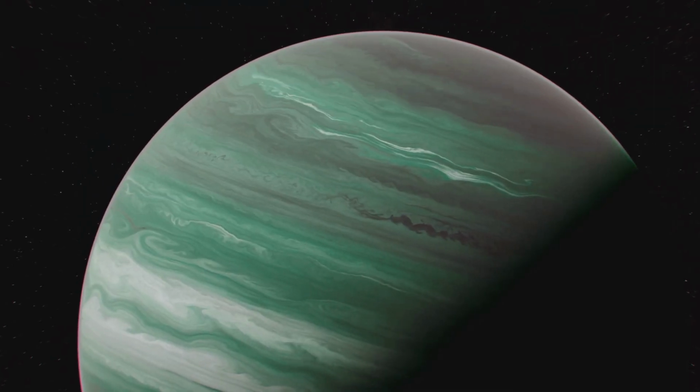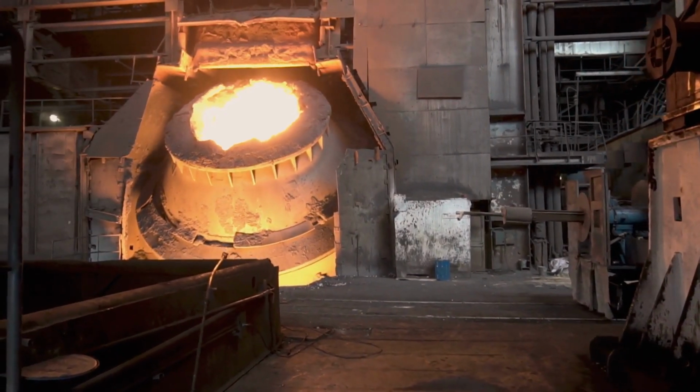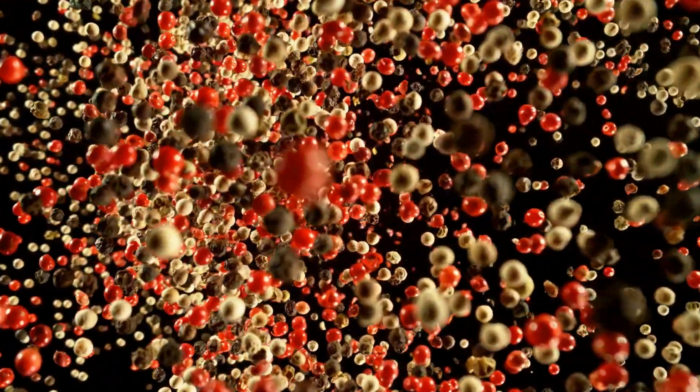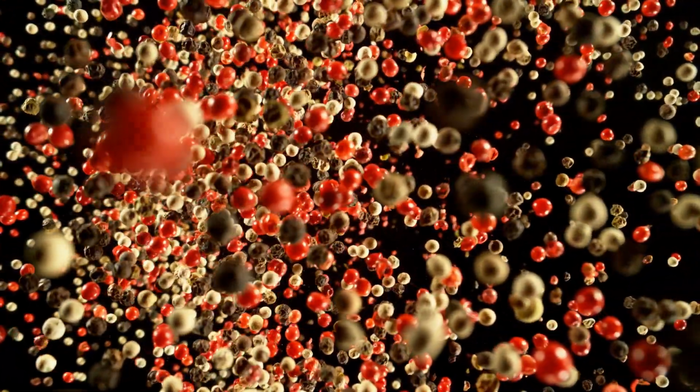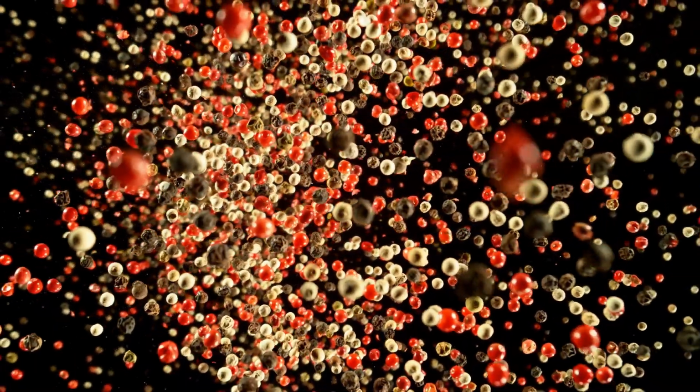Thousands of miles below the surface, the conditions are just right. The immense pressure and intense heat of the planet's interior act like a cosmic factory. Here's how it likely works. The high pressure squeezes the methane molecules so hard that they break apart, separating the hydrogen and carbon atoms. Freed from their hydrogen bonds, the carbon atoms find each other in the chaos. They begin to link up, forming the strong, stable crystal lattice of a diamond.